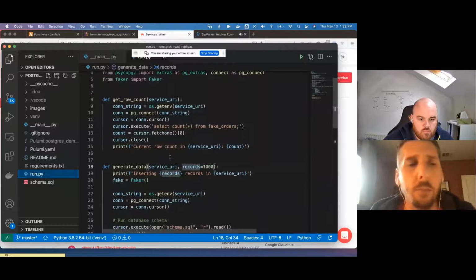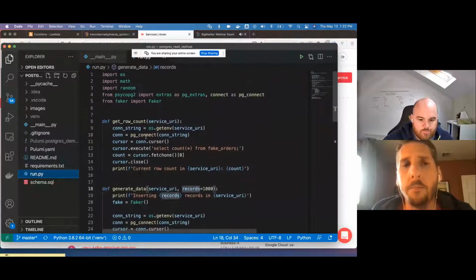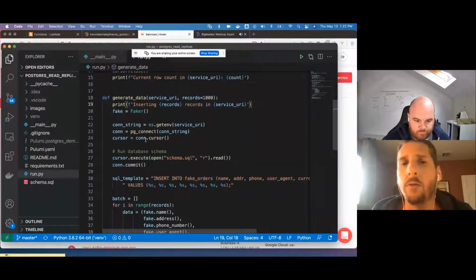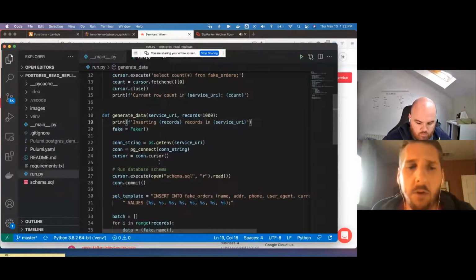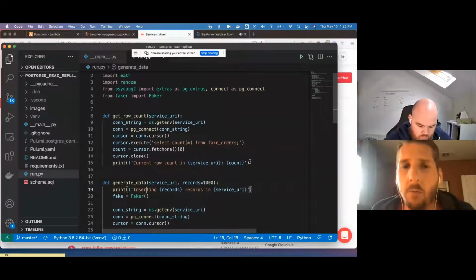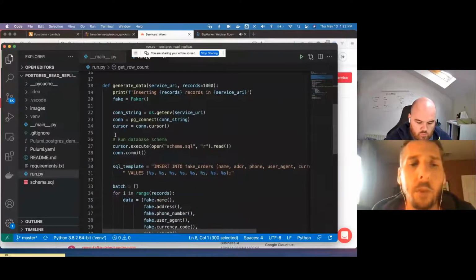So I have a very simple script here, where I'm using the Faker library to generate some fake data. I'm going to then insert a bunch of records into that master node. Again, I do this in batch mode, roughly 1,000 times. And then I'm going to read. So you have my row count function, and then I'm going to read from the read replica to see if the record counts match between the two instances.